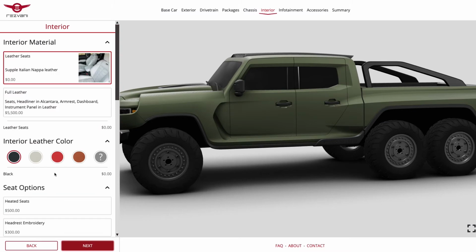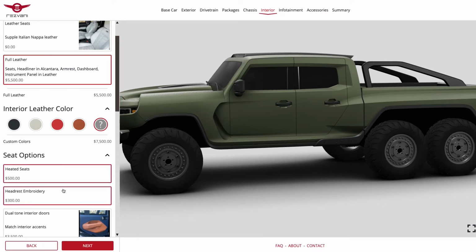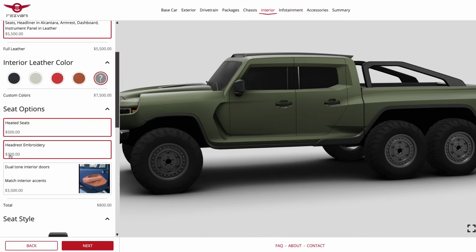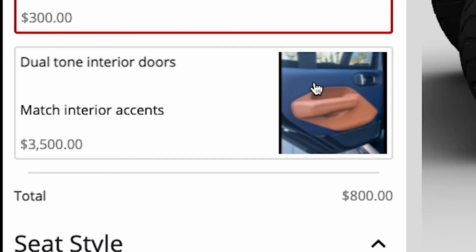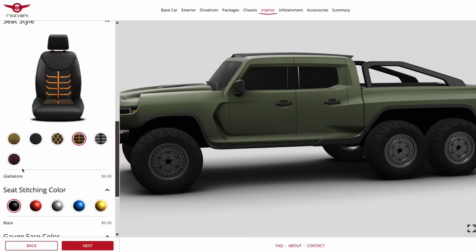And then next up is the interior. I mean, what are you seriously, at this cost, not getting the full leather? Let's do something fun. We're doing something custom. We're gonna do something crazy with this. I don't know what yet, but getting the heated seats. You know, what's an extra $300? Am I right? Get that embroidery in the headrest. Almost as expensive as the Porsche version, but that's a whole other story. Dual tone interior doors. That's it. Okay, why not? Why stop here?